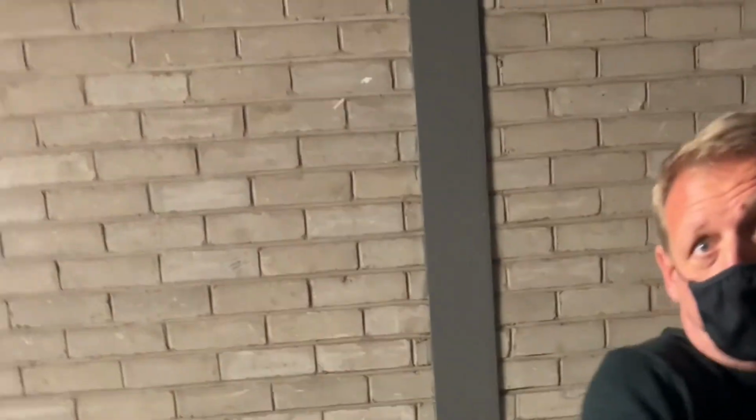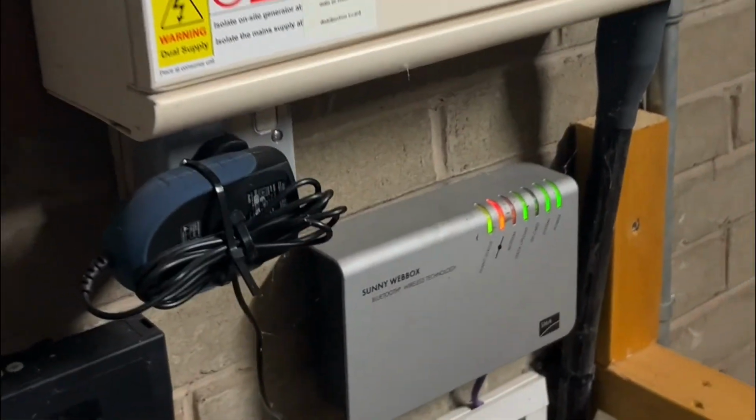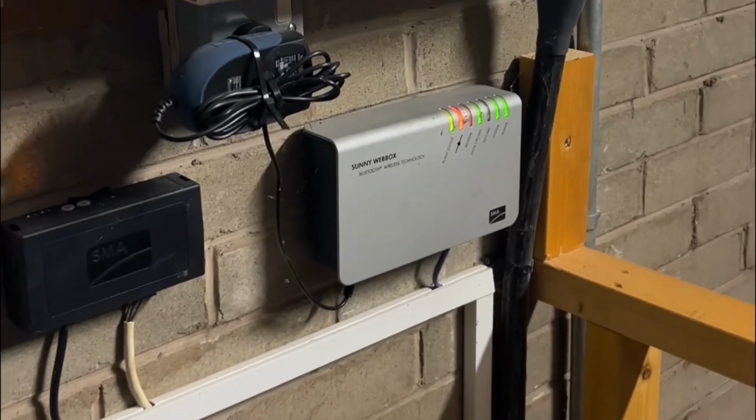So the panels themselves, there's nothing to do, as you said earlier. As long as we're looking after them, just giving them a little bit of a clean every now and again. That's the honest way. So that sends us all the data.